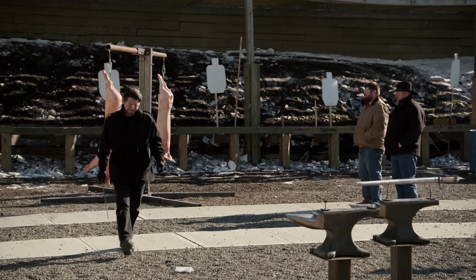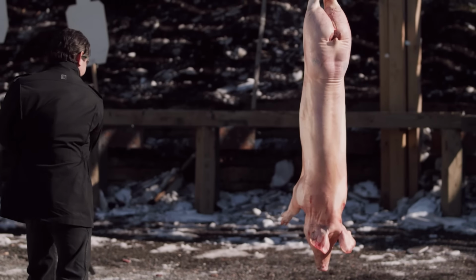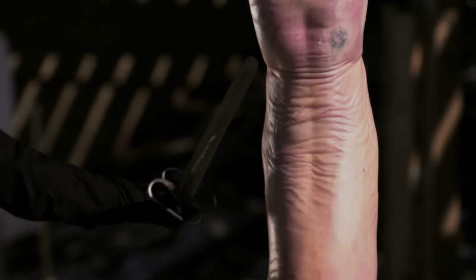This kill test is going to be harder on the strength and durability of my blade than the bullet. Hoping it doesn't warp, it doesn't crack. I'm actually very nervous that my blade may break. Nope.